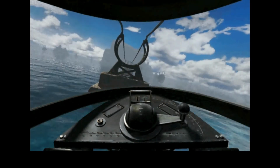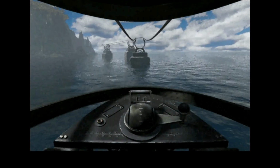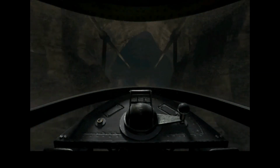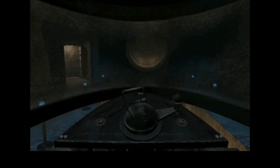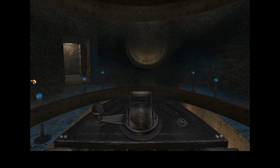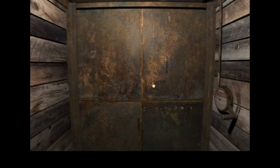Kinda shaky. Put my hands out the window. I feel like I'd lose my hands if I put them out the window. And now the question, have I been here before? Ta-da! Well, it's a beautiful vista. A box. I just love boxes.